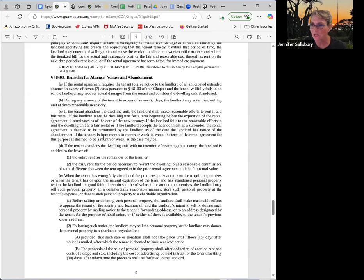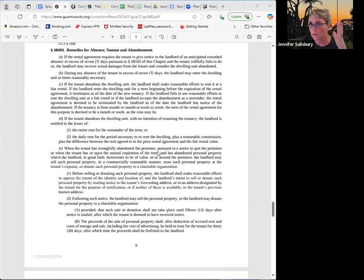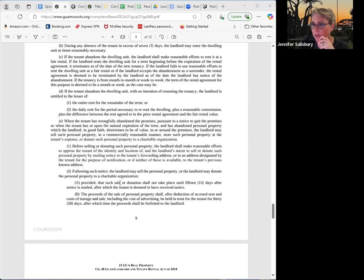So before selling or donating such property, the landlord shall make reasonable efforts to apprise the tenant of the identity and the location. So you've got to inventory it, tell them where it is going to be and what day they intend to sell or donate it. So you're making a good faith effort to actually help. This is very normal in most states and locations, and in this case, in a territory. But you want to make sure that you're doing this properly. Okay, so you've got to give notice.